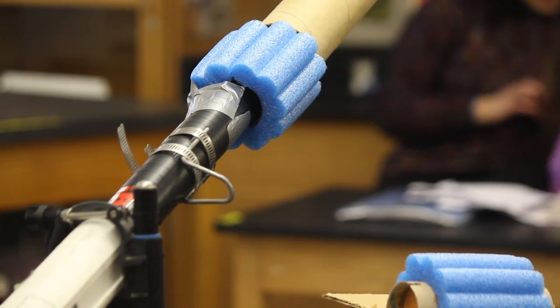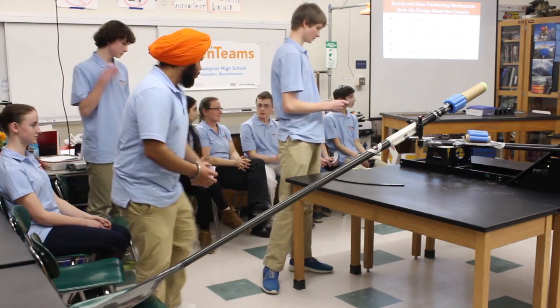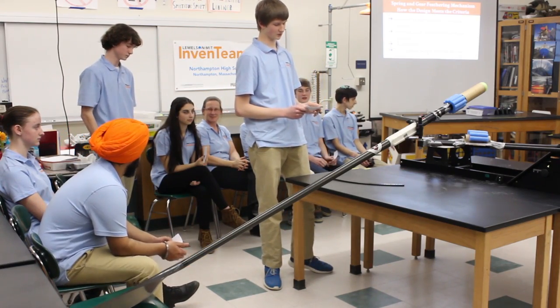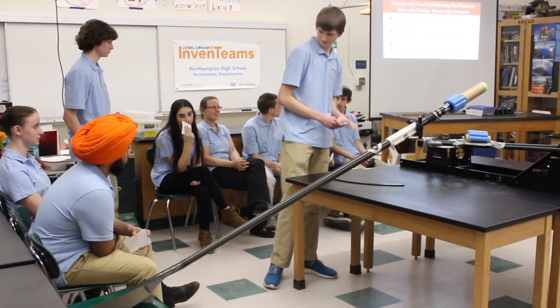These are some of the ways our idea meets the criteria. It converts linear motion to rotational motion. The materials it would be made out of are inexpensive, and the materials are also waterproof. The spring and different settings for the oar will accommodate people of different sizes.